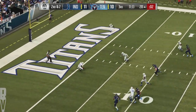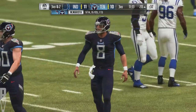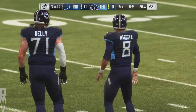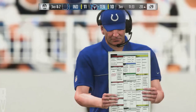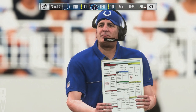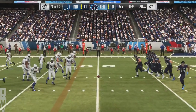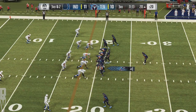Mariota now on 2nd down. Incomplete, almost intercepted. They haven't picked him off yet. Would have been a great time for the first, but instead it's 3rd down. Well, this at least is the right idea. I think they've got to get the tight end more involved. He had just 1 target in the first half, incomplete. Now incomplete here with the first target of the second half. Yeah, should not stop them at all from going back to him. Find him, find him.